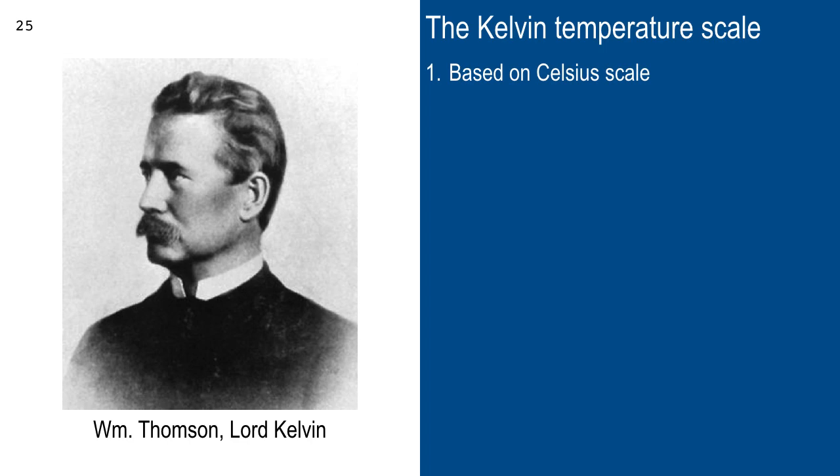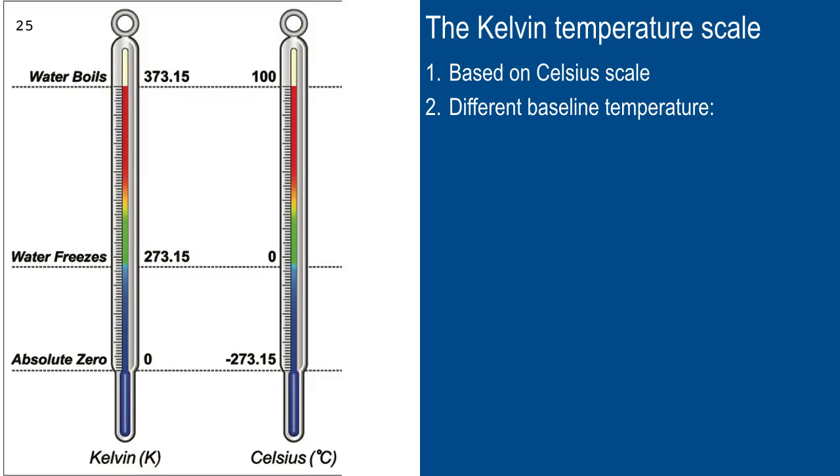He figured out how to handle a steel warship. In his day, they were starting to build warships made of steel. The problem was that they got magnetized in the shipyard by the magnetic field of the Earth. When that happened, you couldn't use a compass until Kelvin figured out how to defeat that. He also has a temperature scale named after him. It's based on Celsius, so it's like a metric scale, but it's based on a different baseline temperature.